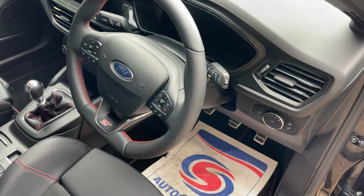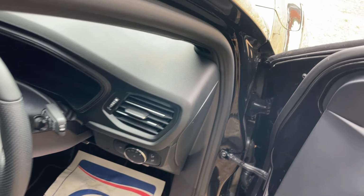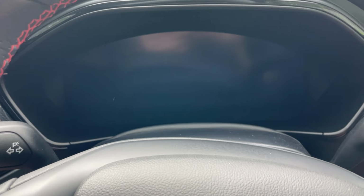I'm just going to jump inside the vehicle, so please just bear with me because there might be a bit of distortion on my microphone. Okay, right, let's just shut the door quickly, otherwise we're going to get some chimes.